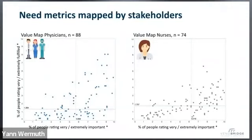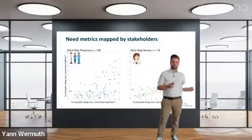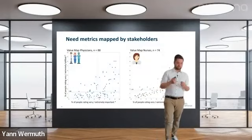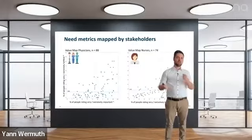The x-axis on the bottom, from left to right, shows you the importance. How many people said that this job metric is very important to them or extremely important to them? So we get the extremes. We want to know which of these are really, really important. Up and down, or the y-axis, is how fulfilled physicians or nurses, for example, are with that metric, with the solutions that they currently use. So that's what you're seeing here.